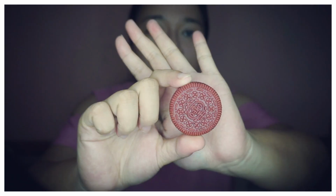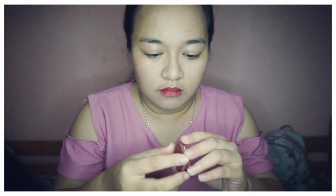So, it looks like this, of course. It's colored red. And the filling is, let's see. Of course, it's white. That's really good.